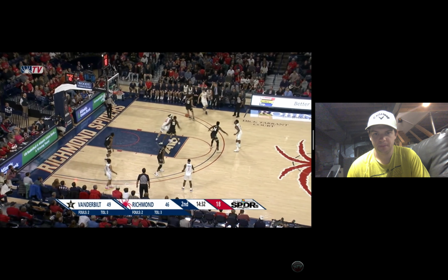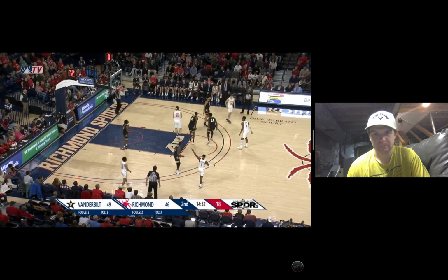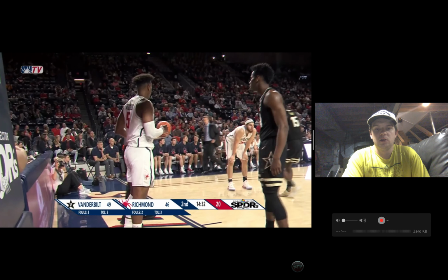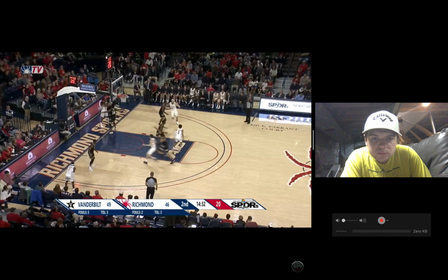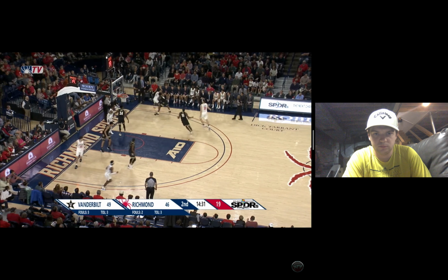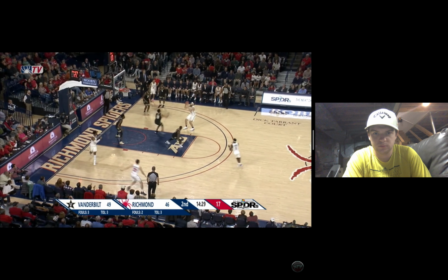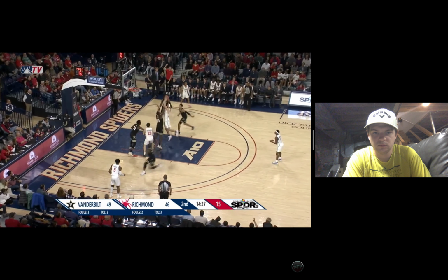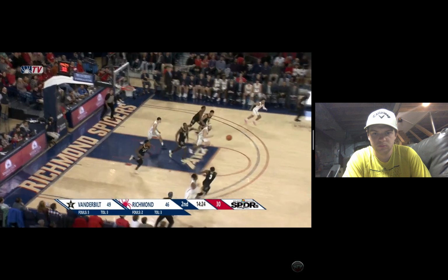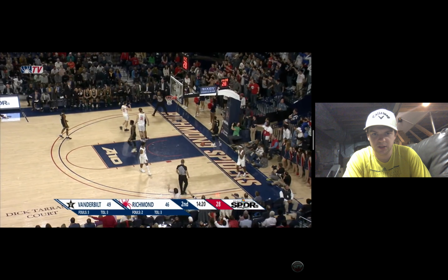So here's on the ball. Yeah, looked like there was a foul there, so I'll skip any dead time we have here. And that's Richmond ball, it looks like.